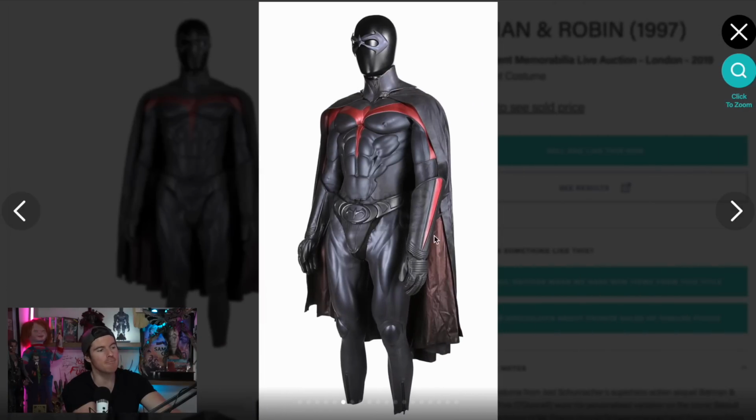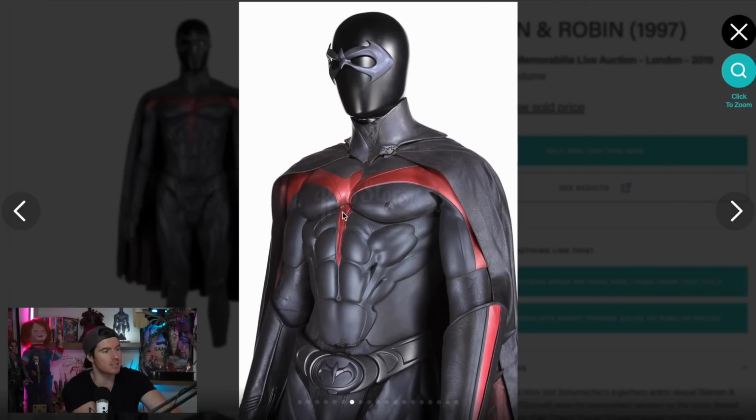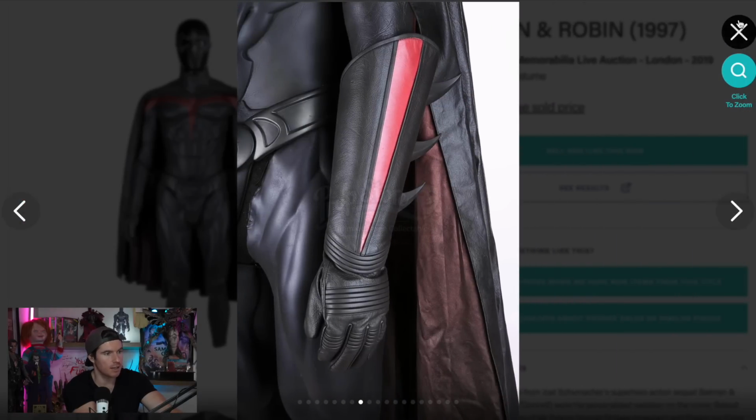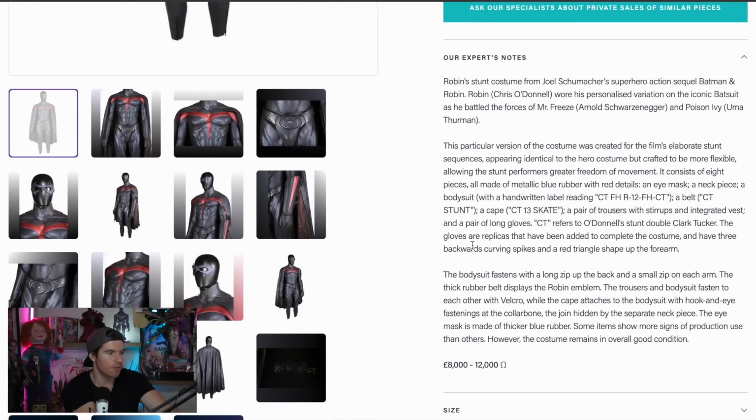What I love about the cape is the inside has that nice metallic red in there. And it is the Nightwing suit, the start of the Nightwing suit, and I love how the wings match all the way down to the gloves. Those gloves are replicas, 100%. They are not screen used, I can guarantee you that. Let's check this out. There we go. The gloves are replicas that have been added to complete the costume and have 3 backwards curving spikes.